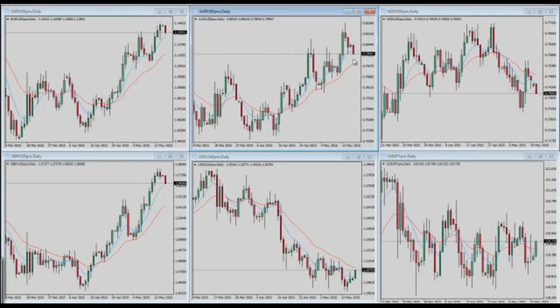So a pullback into support should produce some form of demand, but to expect it's going to move higher with any kind of fluid movement over a multi-day period is less likely. So again, focusing on those intraday levels of strength or weakness.